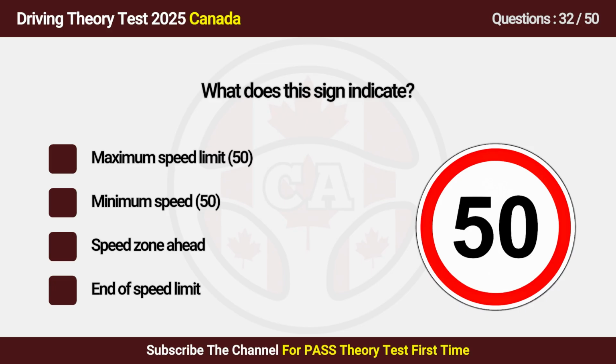A, maximum speed limit 50. B, minimum speed 50. C, speed zone ahead. D, end of speed limit.